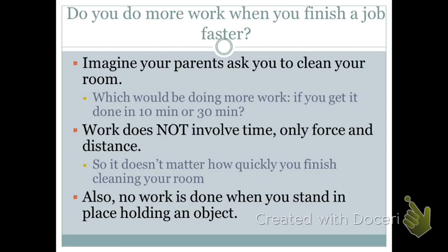Are you doing work when you do a wall sit? No. Why not? Because you're standing still and you're not making anything move. Is it hard? Yes. But it doesn't matter how much force you apply. If the object, in this case you, doesn't move, then you did not do work. All right, Jenna, call in someone new.